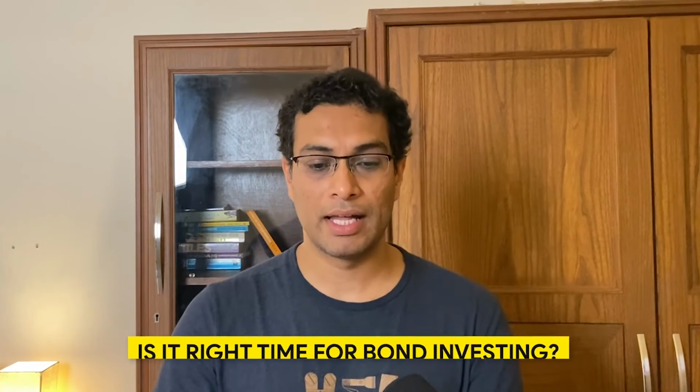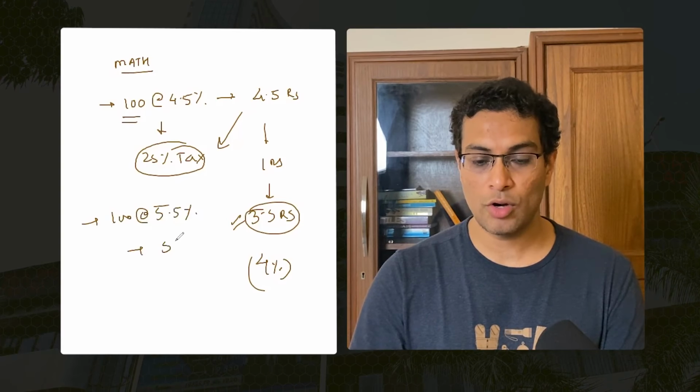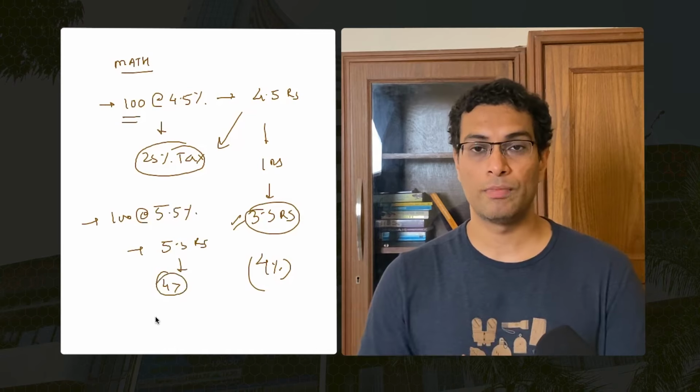Now, is it the right time to do bond investing? Let us run the same math. So for example, right now the fixed deposit rates are 5.5%, which means that you are going to make 5.5 rupees. So net, how much are you going to make after tax? You are still going to make more than 4 rupees. Now, please do not start a fight in the comment box saying that FD returns are not beating the market, this, that.